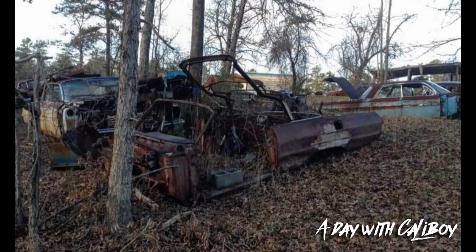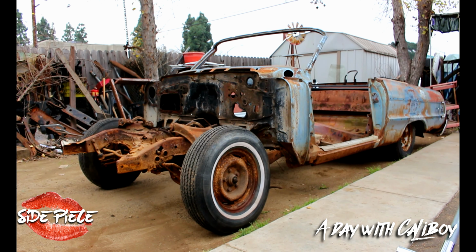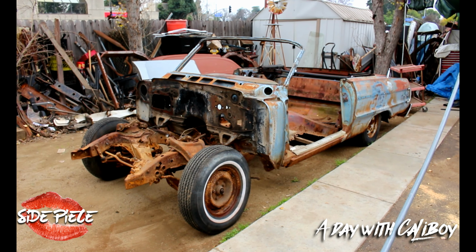Now, normally I show the shiny paint, chromed out rides, and I have to remind myself to show everything I see, and I get to see a lot. Trust me, it's a lot of stuff I wish I could show y'all, but I can't. But today I'm going to show y'all my man Tony's ride from ChevroletCC. He's building a 64 Impala rag from the ground up for his wife, called Side Piece.